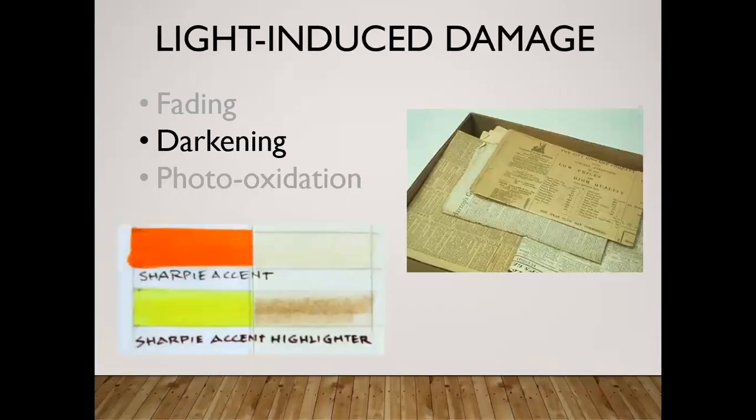Beyond fading, newsprint is an example of a material that's extremely susceptible to yellowing from light exposure, especially from UV. It'll noticeably yellow very quickly before the sheet has even become weaker, but the loss of strength will follow soon after. And there's also a few pigments, like red vermilion, that darken from light instead of fading.